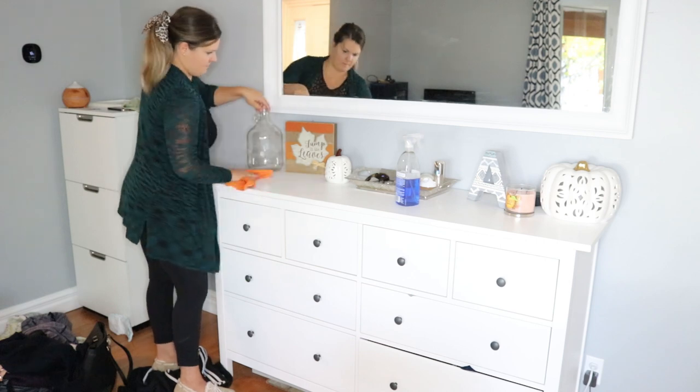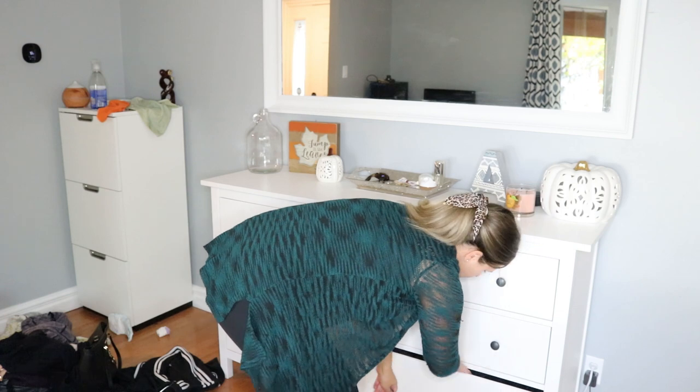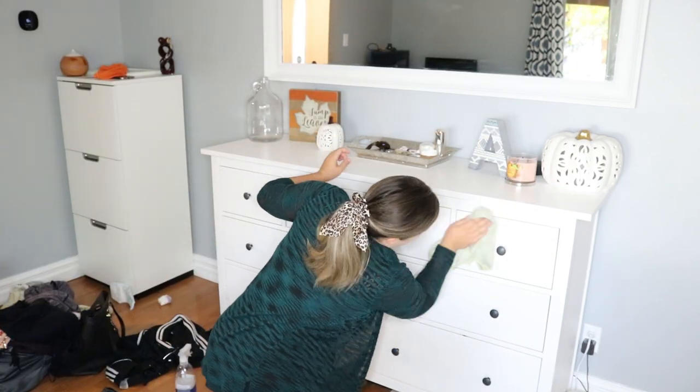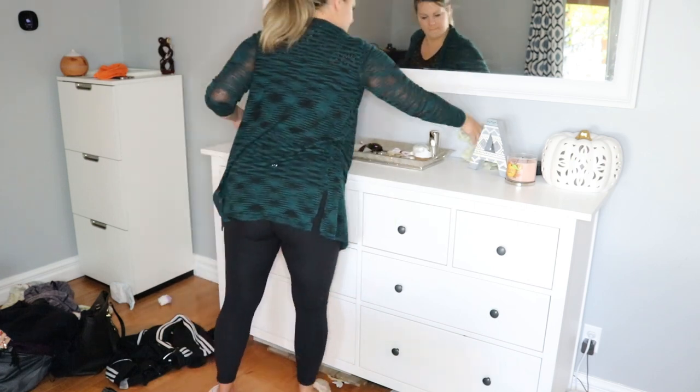As you guys can see, I have a little bit of fall decor here. I'm not huge on fall decor or decorating for any type of season besides Christmas, but I do like to add a few extra little touches just to make it look a little bit nice and homey.